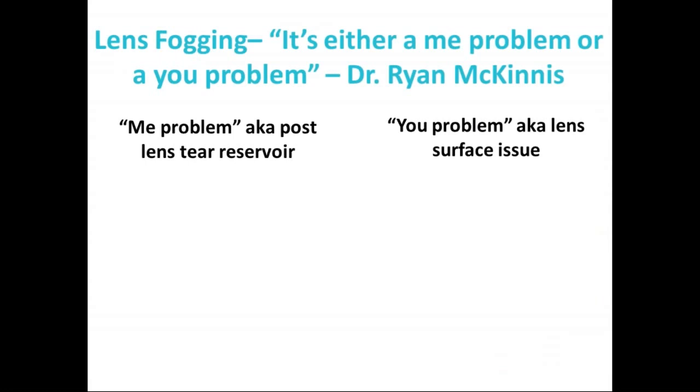So for lens fogging, I love this comment from my good friend, Dr. Ryan McInnes. He said this at Vision Expo a couple months ago, and he said, lens fogging, it's either a me problem or a you problem. And that's what he talks to patients about. I thought that was a great analogy, and I really like where he's going with this. So if it's a me problem, meaning you as the doctor, that is similar to post-lens tear reservoir. Whereas if it's a you problem, that is the patient's problem, aka a lens surface issue.